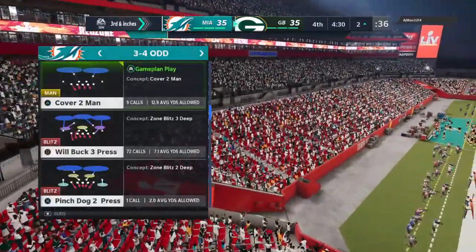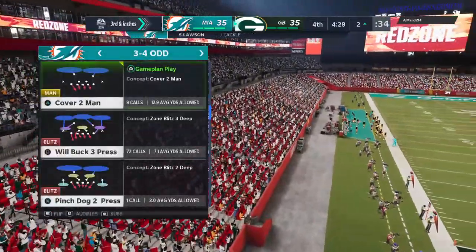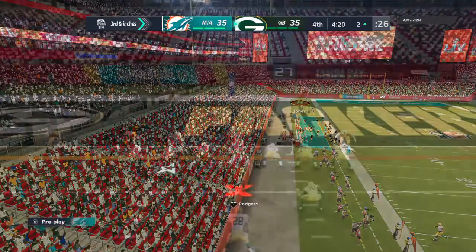It'll be a gain of 2 on the play, but they'll remain a few inches short here with third down looming.